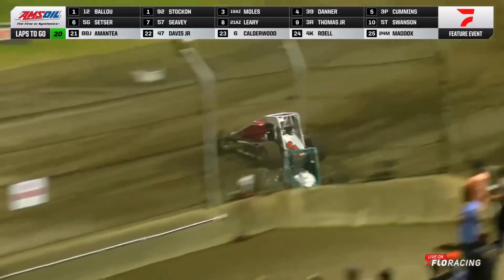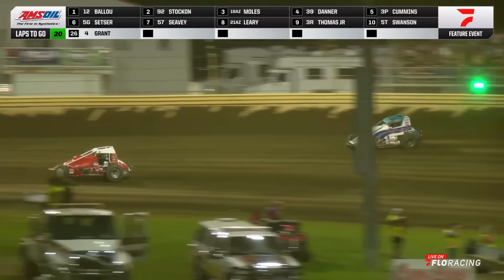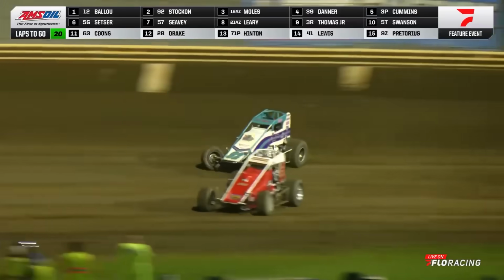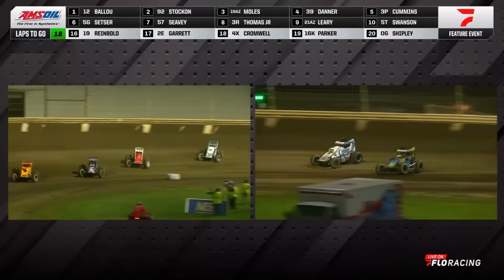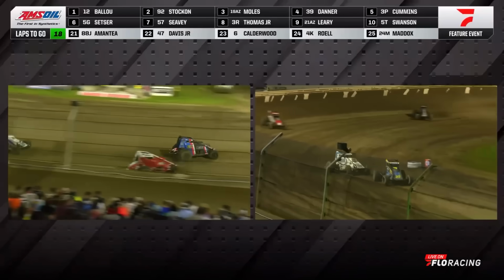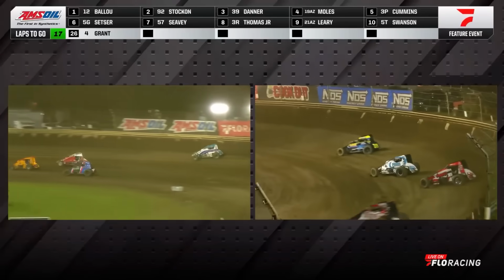The Madman going to take over in this one. Robert Ballou, a 2-time winner here at Kokomo this season outside of USAC national competition, trying to add a USAC score in the season here. Sneaking back to that battle for the 3rd spot for a second. Mole's with Danner looking to the inside. Here comes Briggs with the short slide. They'll tag bumpers onto the front straightaway, and Danner's going to take over 3rd.